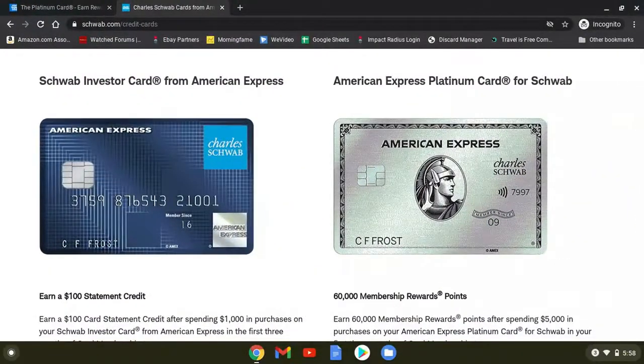So if you've made it this far into the video, you're probably nerdy enough to know that there's another type of American Express Platinum card called the Charles Schwab American Express. It's the one on the right, just ignore the one on the left. And this is a card that is very similar to the Platinum card, but one difference is it lets you cash out your points at a higher level.